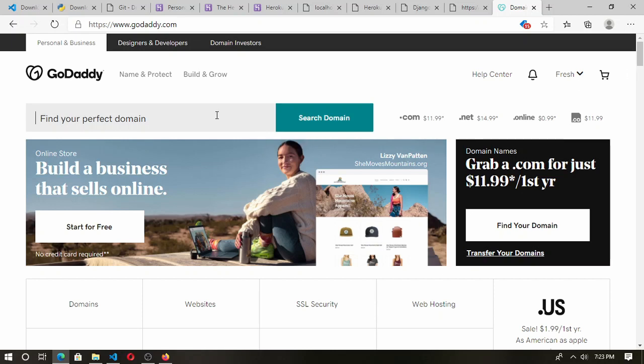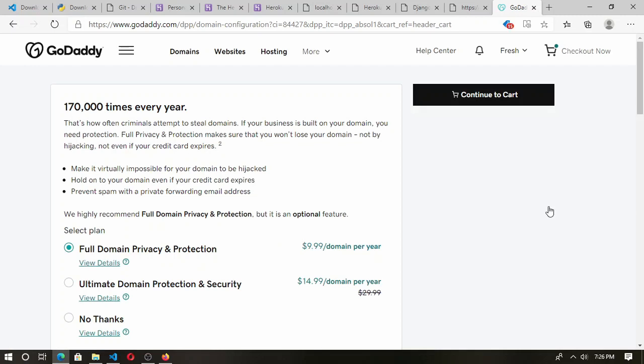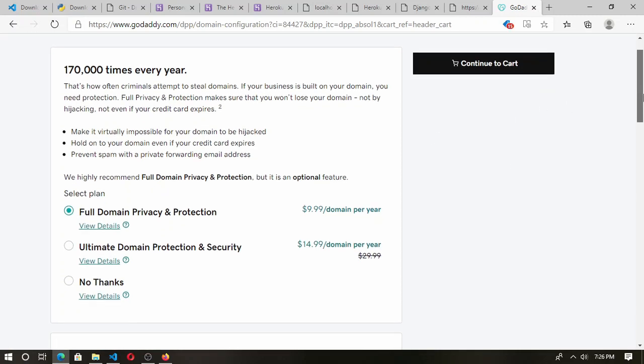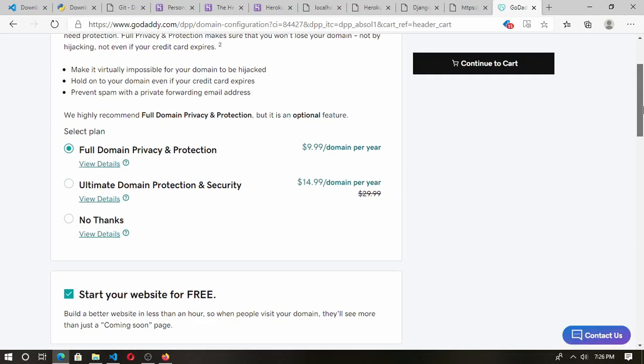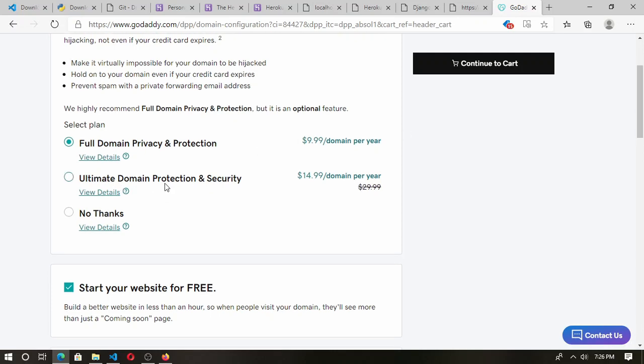But if you do want to get your own perfect domain name, just go over to the browsing part of GoDaddy to find a domain name. Okay, so I actually decided to go with freshstudios.co, which makes more sense considering that's the name of this channel. So I'm just going to continue to the cart, and there's a whole lot of options that you can have. Full domain privacy and protection, that's $9.99. If you want ultimate, you can get some more.